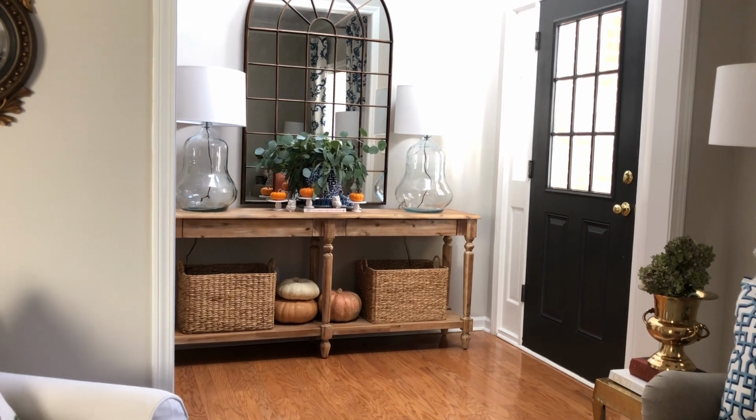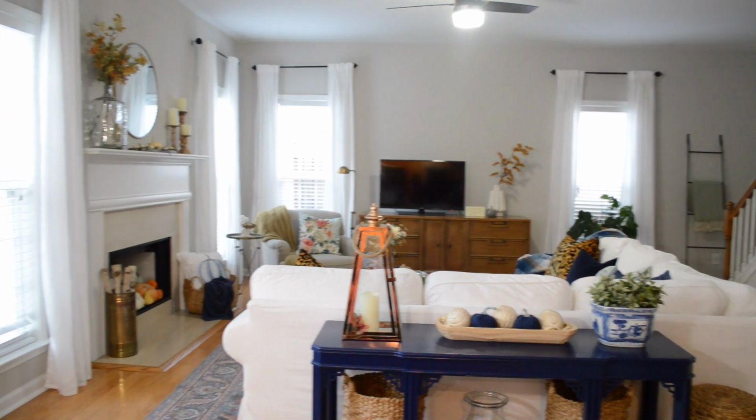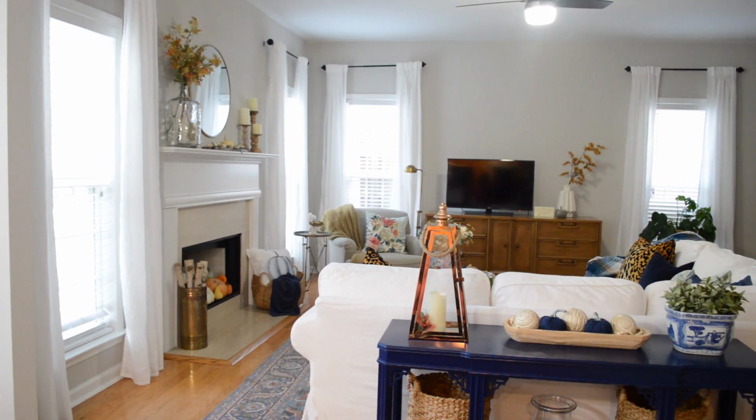Alright, so let's walk on over to the family room. I love this room, you guys. It is my favorite room in the house. Do you guys remember the before tour, what this looked like? Very empty, but I knew once we got our furniture in here, it would look great. I love the fireplace. It's just really cozy.